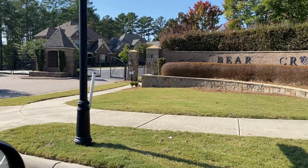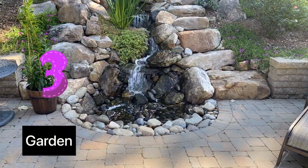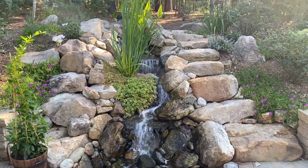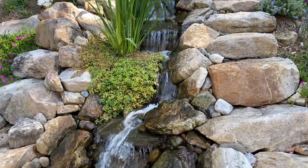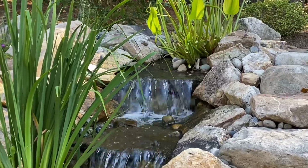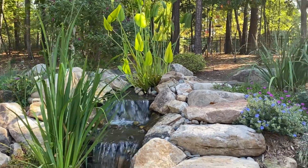So we're on our way to garden number 3. And look how gorgeous this entranceway is. Look how beautiful this water feature is that she has in her garden. Oh, love this. This is so pretty. Everybody needs a little bit of water in their garden. It's so pretty.